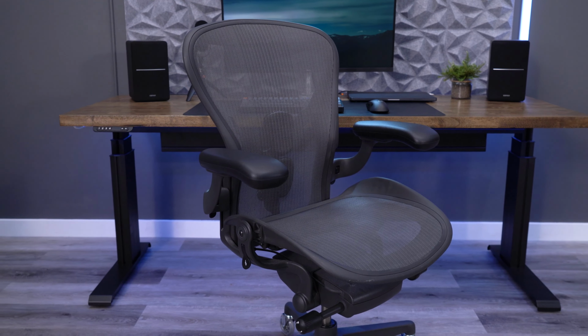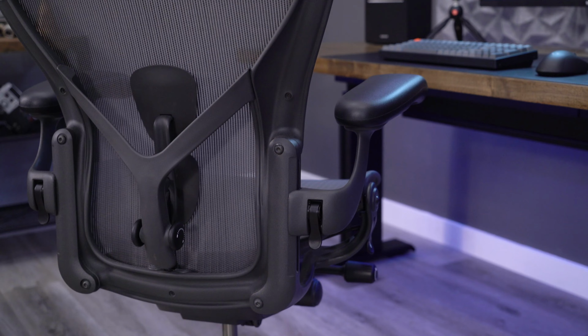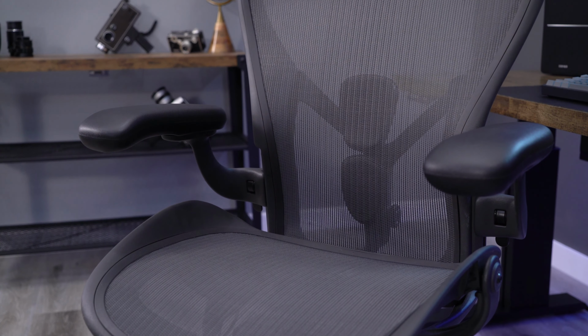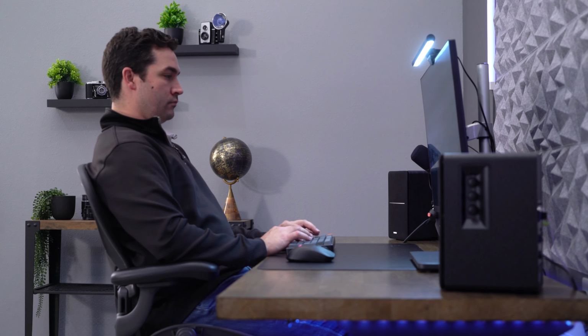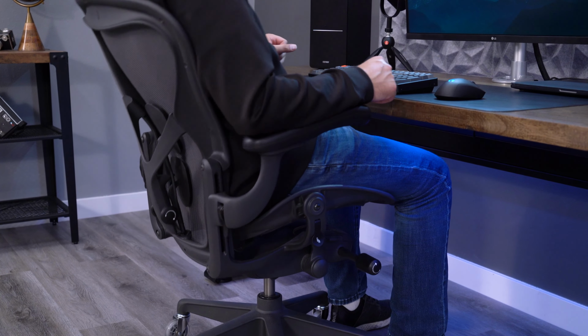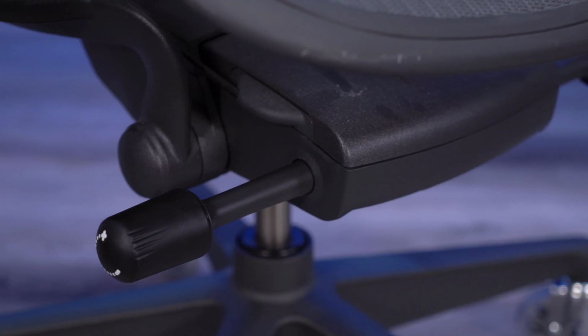Your next option is going to be basic tilt or tilt limiter with seat angle, which gives you that forward tilt adjustment. This is an upgrade that costs $100, and it's one that's going to be very specific to how you use your chair. I never use forward tilt and very rarely use a locking or limiting system. All I need is a good tension control, and I'm happy. So this is an upgrade that I would personally pass on.